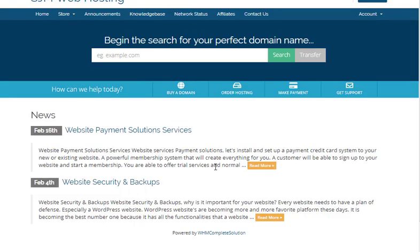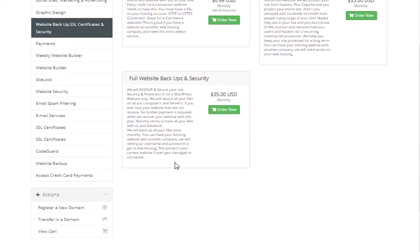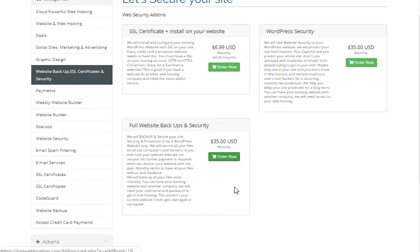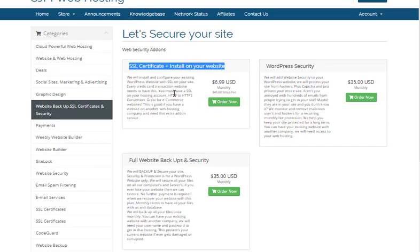Once you have your website created, you have to protect it. So let's go to store again. Website backup, security. So this is the plan that we have, and it also has digital advertising marketing. We will advertise and market your website, all our websites, and third-party websites. This is really good. Full website backups and security. WordPress security certificate, if you want a certificate installed on your website. This is for if you forgot to add it when you first purchased your web hosting.